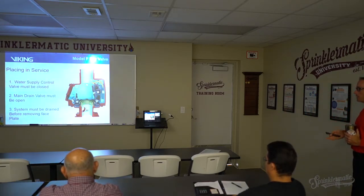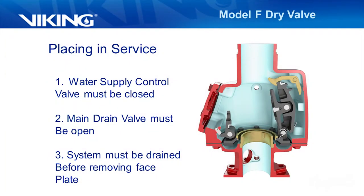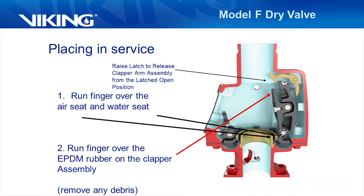Basically, this will break down how to put it back in service. Like I said, this is a cutout of the valve that's tripped. Obviously, we're going to shut down the water supply control valve first. We're going to open up the main drain to drain all the water out. It's the only way that we can reset it. There's the faceplate. We're going to remove those bolts.